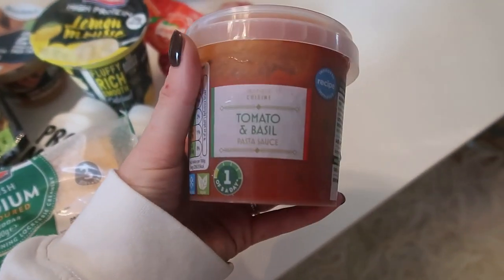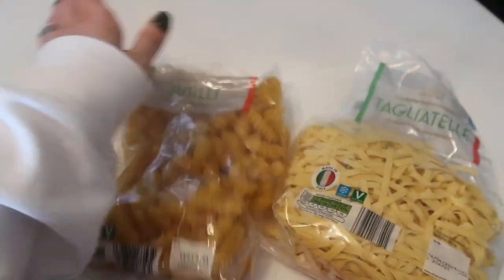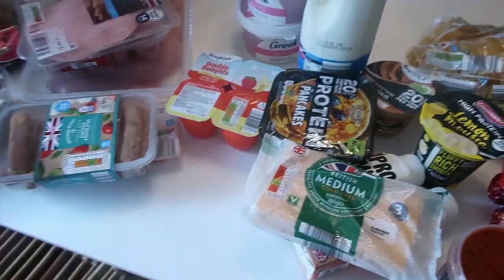I've got a pot of sauce for one of the pasta dishes, so we'll have this with the meatballs this evening. I'll also add some spinach and things in. And then I've just got 2 bags of fresh pasta. It's very rare that we actually eat dry pasta. I always have fresh pasta. So yeah, that is some of the cold stuff, and I'm just going to pop it away in the fridge now.